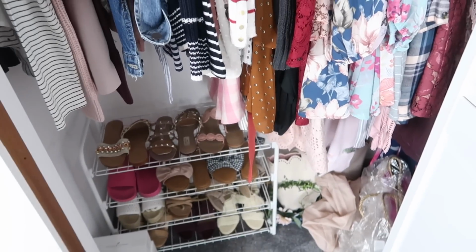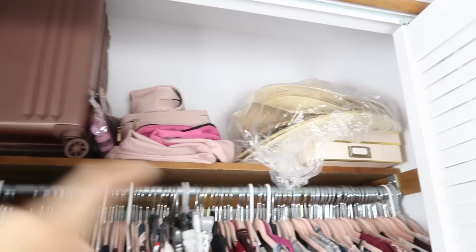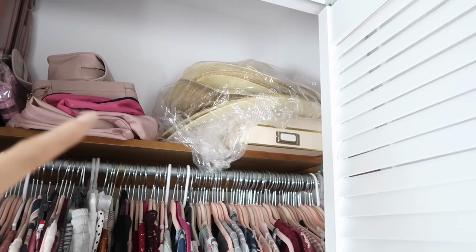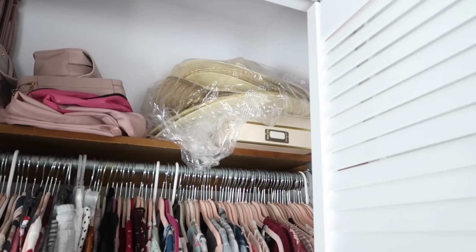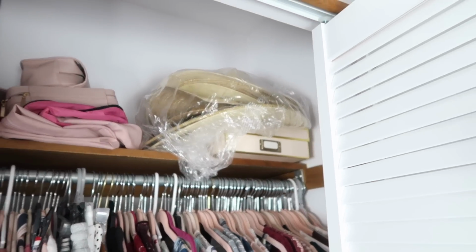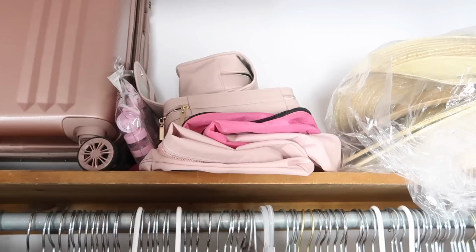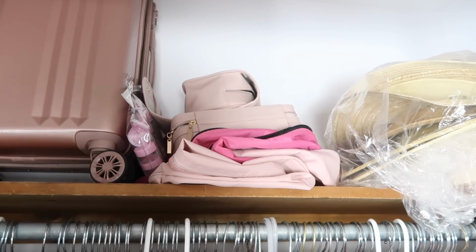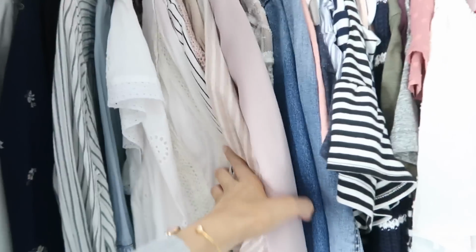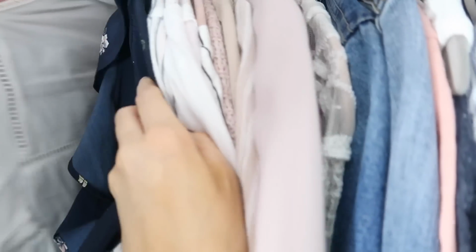This closet again is so random. I feel like a lot of these things are just storage closets too. A little tip if you guys don't know this already, you could wrap things in little plastic bags, like garment bags that you get when you order something online. I just put all my hats into one of them, and then they're dust free, it keeps the dust off of them. Up here I have packing cubes and jewelry cases and travel stuff, my luggage. And then as I said, I have to go through this. Let's go through it together.